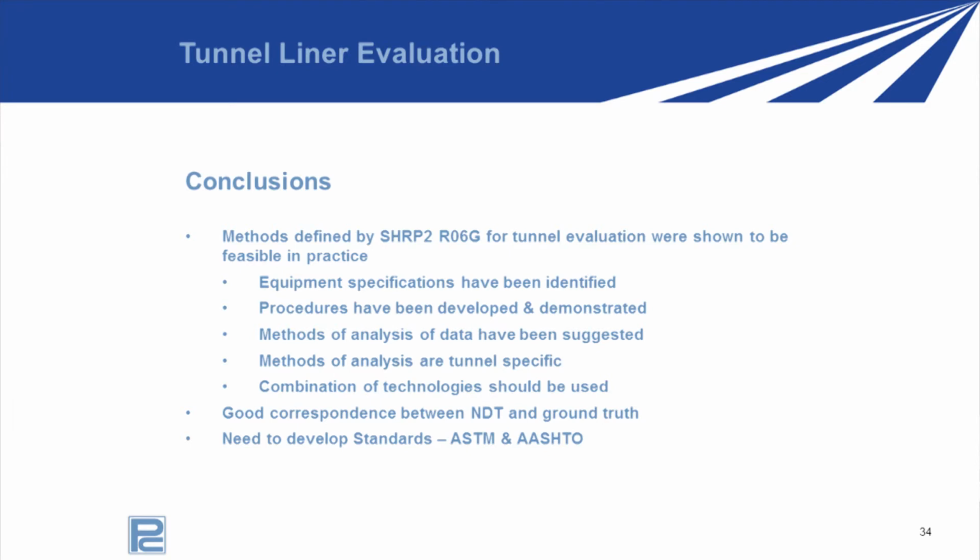What we found in our work with the R06G implementation project was that these NDT methods were feasible in practice. And what we showed here was that we were able to identify equipment specs and procedures. We developed and demonstrated procedures for collecting data and methods for analyzing data. One point I wanted to emphasize again is that the methods of analysis are tunnel specific, and our thought is that the combination of technology should be used. There is merit in using all three of those technologies.